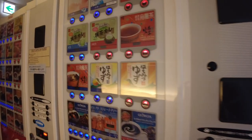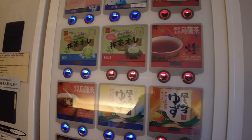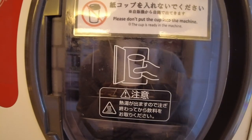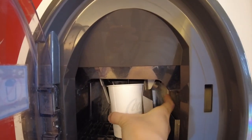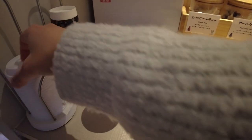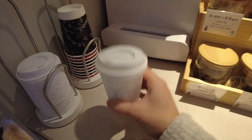The vending machines already have a cup inside, so all I need to do is press a button. I'm gonna choose. There's the cup. We were asked to put a lid on our drinks in case the cats accidentally knocked them over. Ta-da!